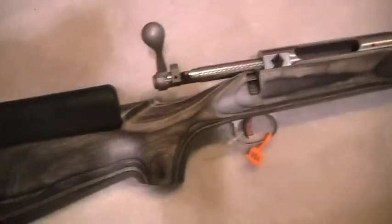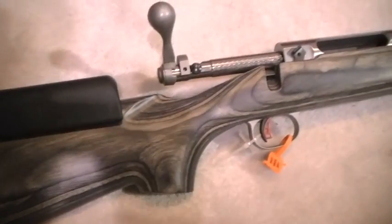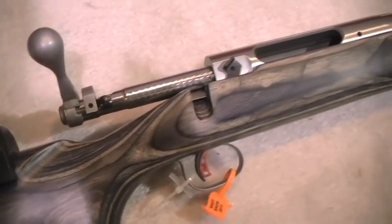Sorry, my camera blows. This is the FTR. This is one of the ones Team Savage uses the most. Caliber 308. This isn't just a heavy barrel. This is a zero taper barrel. It's a straight barrel all the way down, straight wall all the way.